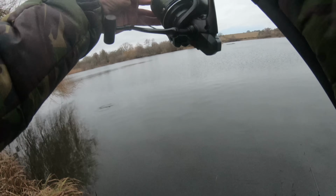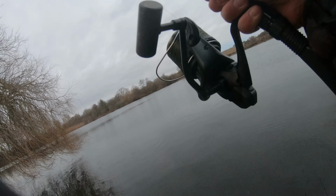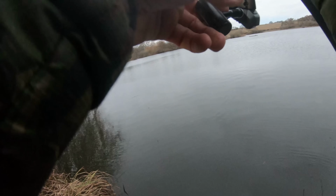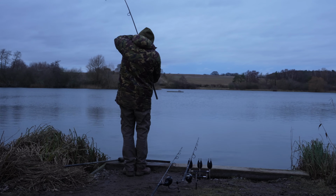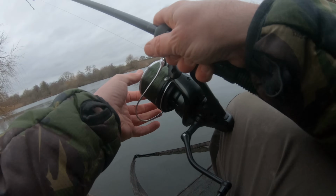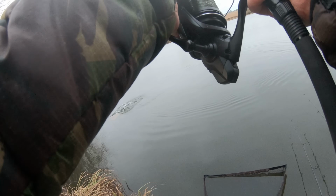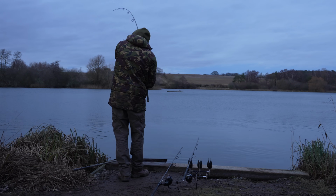Yes, now we have a nice carp. Come on. Oh my god. It's a nice carp. Just to finish on. Come on, baby. Come on. Come on. Stop it. It's a 30 pounder, isn't it? This way. It's a 30 pounder.